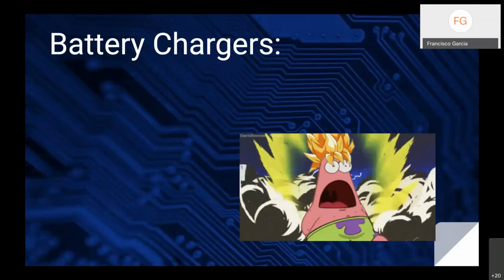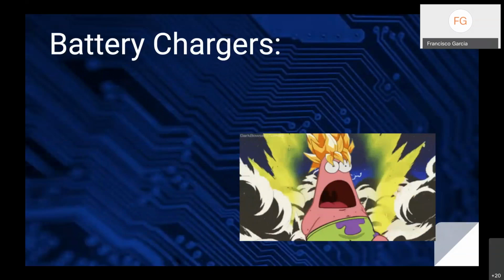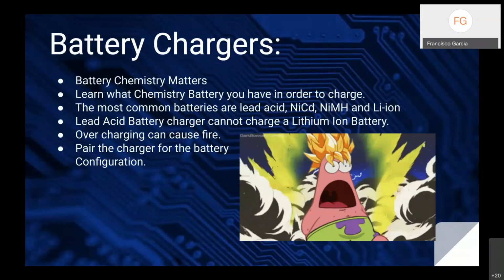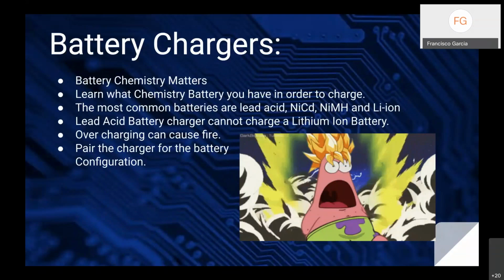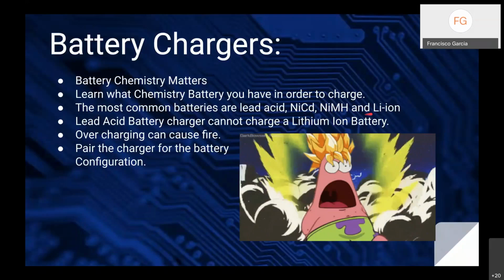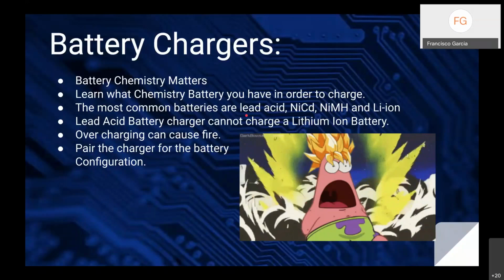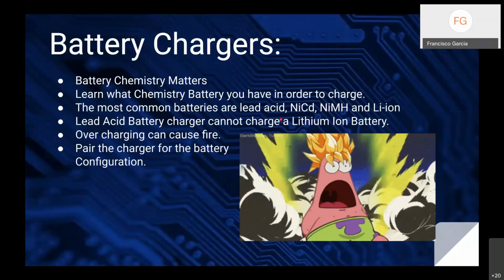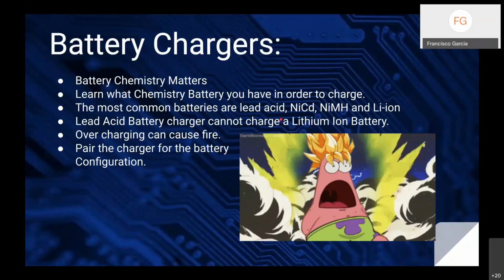Battery chargers. So we were talking about battery chargers before because out of every battery, you're going to need a way to charge it. So the battery charger that you get is going to be dependent on the battery chemistry. Learn what chemistry of battery you have to pair up. You always have to pair up the right chemistry with the correct battery, right? So the most common batteries are lead acid, nickel cadmium, nickel metal hydride, and lithium ion batteries. A lead acid battery charger cannot charge a lithium ion battery. Really important because the chemistries of each individual battery have different behaviors.